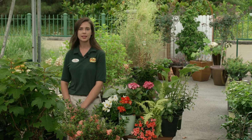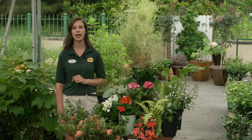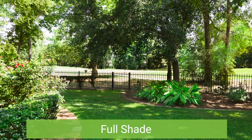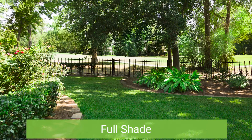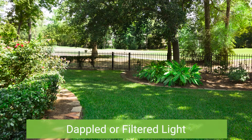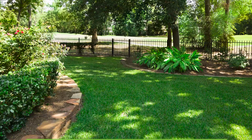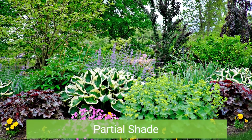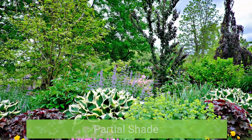Before selecting plants, you first need to know how much sun or how little sunlight you get. Full shade is 3 or less hours of direct sun per day. This may also be referred to as dappled or filtered light, like what you would see under a tree canopy. Partial shade is 4 to 6 hours of sun in the morning, with shade in the afternoon.